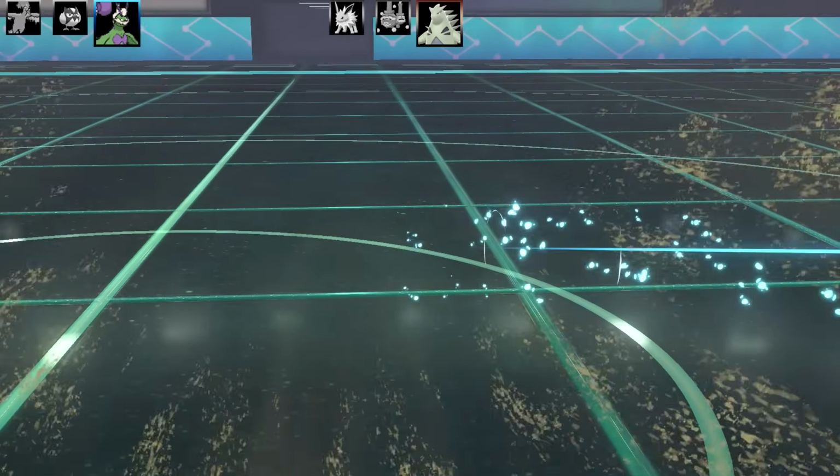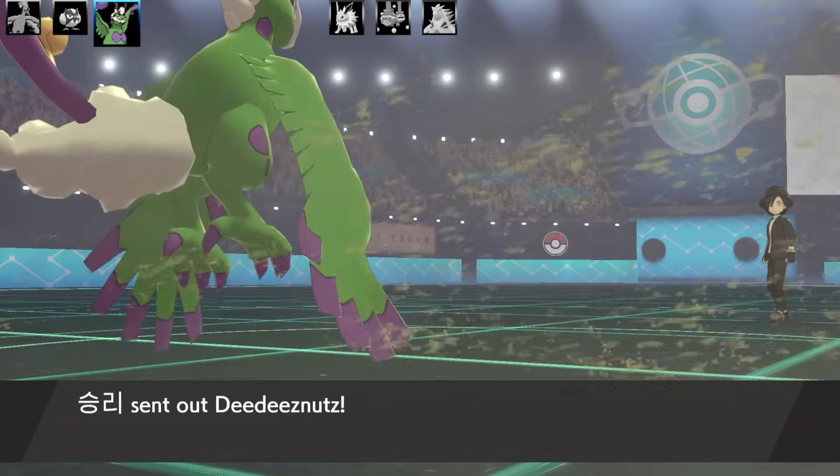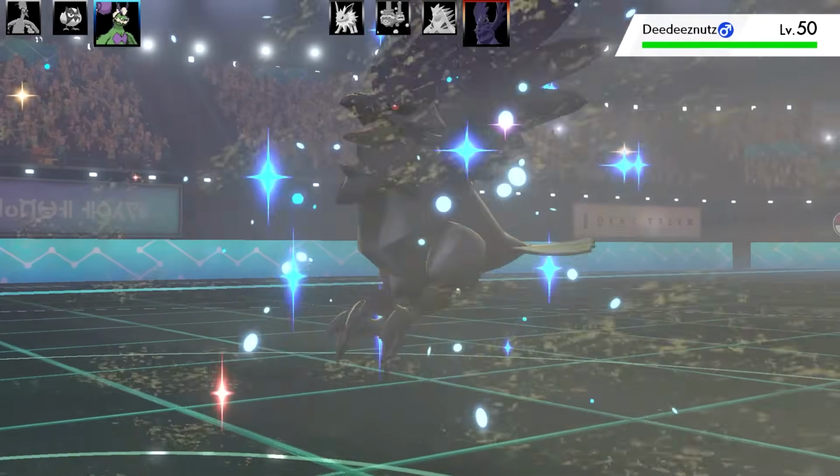So we've still got the Sand on the field at the moment too. We're going to get hit by that. So that's half the team gone. I've still got another 3 Pokemon in the back, so things are looking pretty promising.